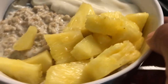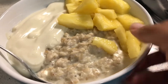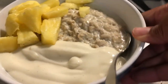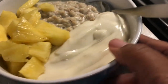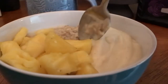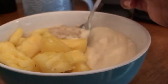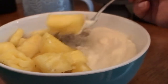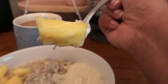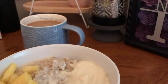So here is the finished product. Here I have my oats. I have my super sweet pineapple. This pineapple was perfection. It is so good. And then I have my non-dairy yogurt, and this was the perfect breakfast for early in the morning. It did keep me going for a long time because I knew I was going walking with my mother, so I wanted to go ahead and eat this up so we can meet with her. We have some cleaning products that we need to pick up, and then we're going to go ahead and hit the park.